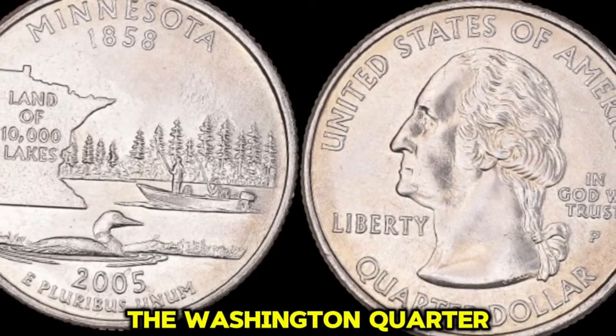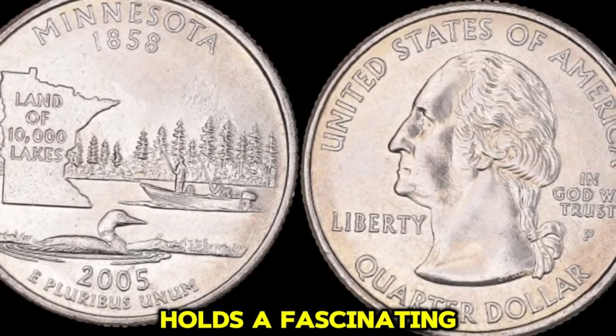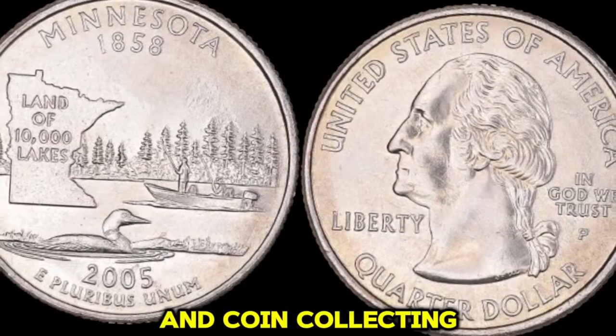The Washington quarter with the P mint mark holds a fascinating place in U.S. history and coin collecting.